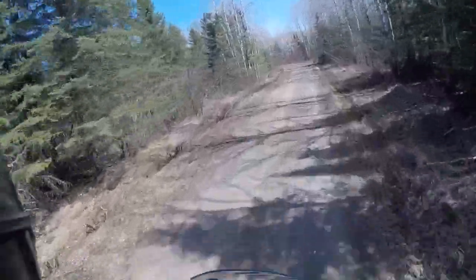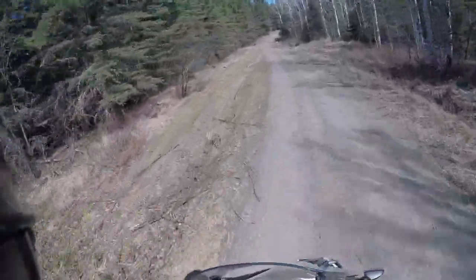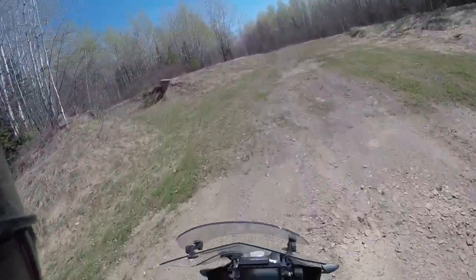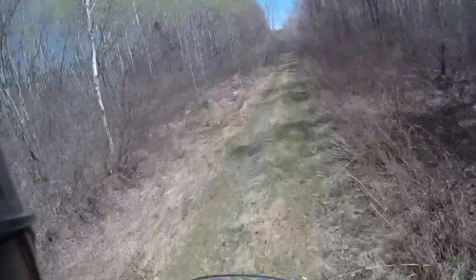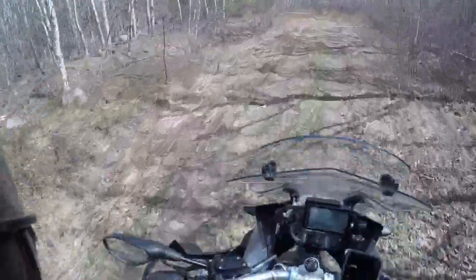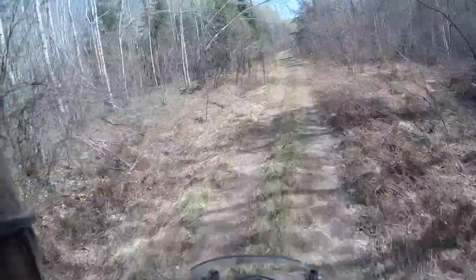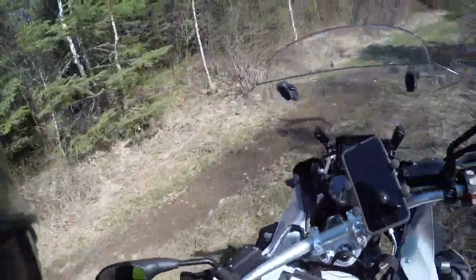Awesome little side chute here. I don't know where this goes, but probably nowhere. And if I get anything looking like moisture, I am turning around. After yesterday, I just do not want to get buried again. It looks like moisture. Yeah, we're going back. That's all good.